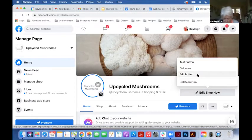I can't find it, Kayleigh. I'm on the Ulster Country Market page and I can't find it. I have to do it on my online, perhaps. Try it on your computer.